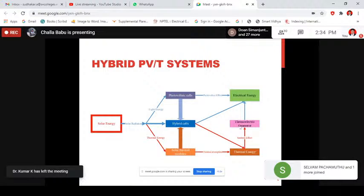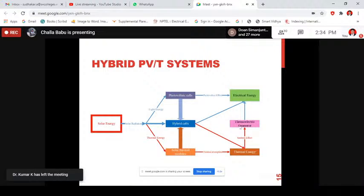Everybody knows the thermocouple. Thermocouple means if there is a temperature difference between two junctions, a hot junction and a cold junction, it will lead to a potential across the terminals. That is the principle of the thermocouple. If I make n number of thermocouples in a single place, that is a thermoelectric generator.